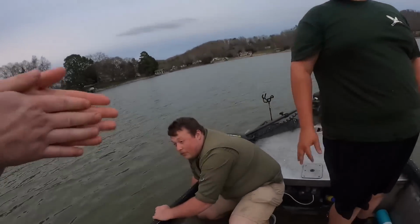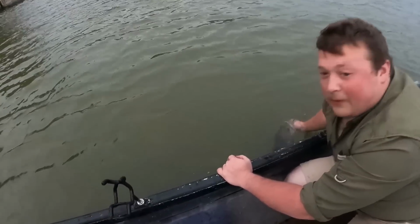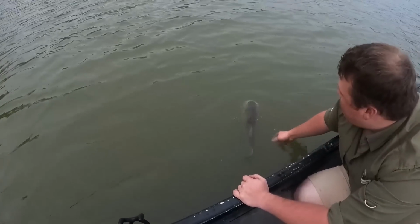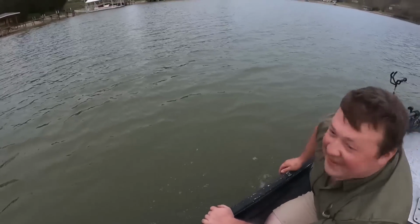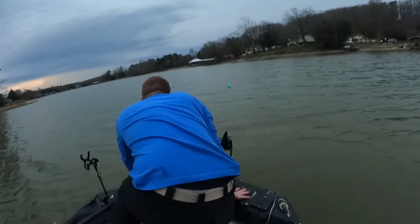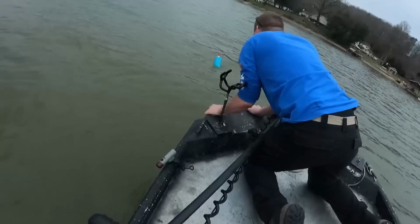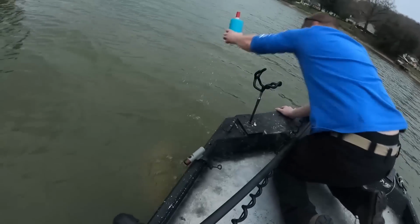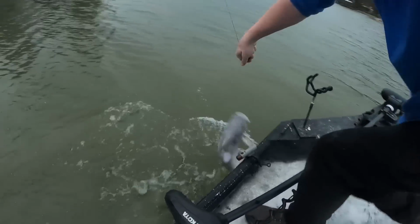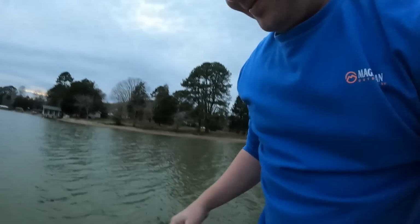Yep, there's that after big fish soap. How's that largemouth doing? Oh, he's ready to go. Let's let him go. There he goes. Whoa! Coming right to us. Ain't he a friendly one? We gonna get him. Got him. Yeah, that's a little bit better. There we go. That's what we want there.